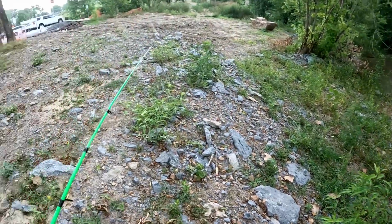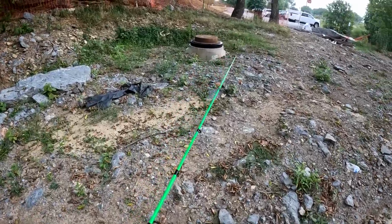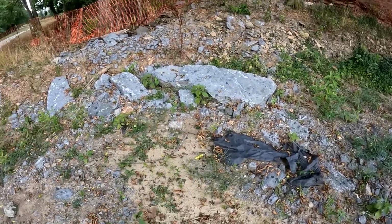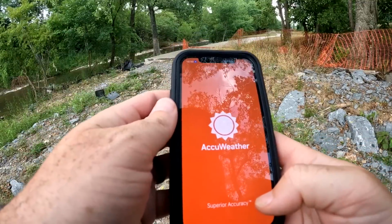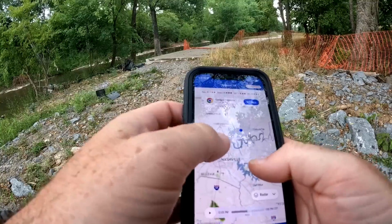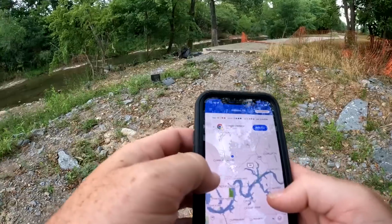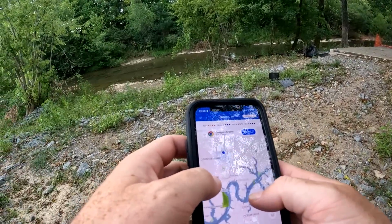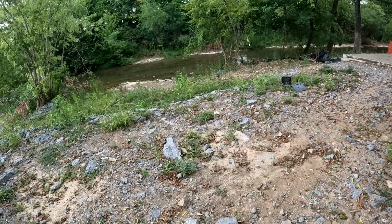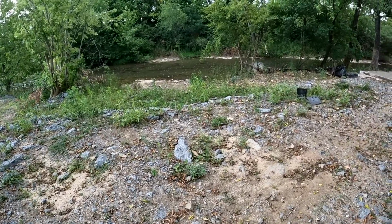Well, that didn't take long. I don't know what I should do. Let me pull up my phone. Not even on the radar yet. But let me tell you something. It's raining. I don't mind getting wet. I just don't want my camera to get hurt.